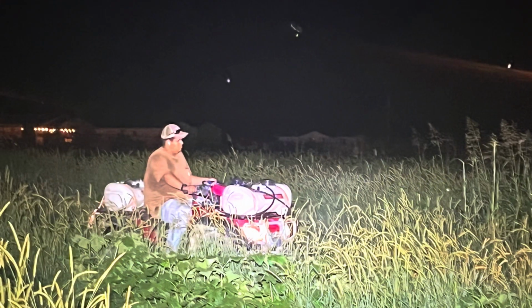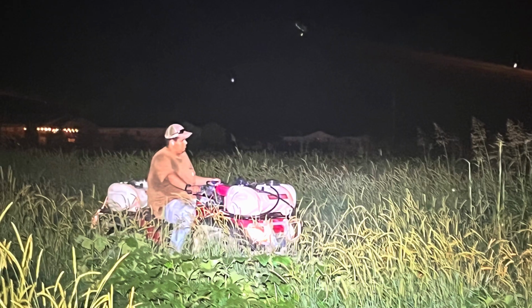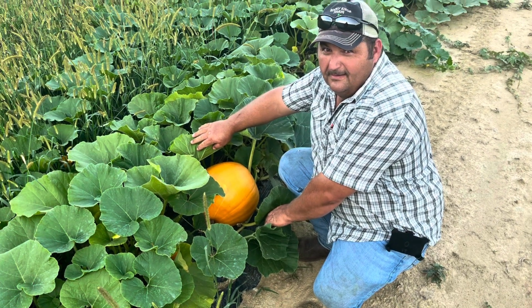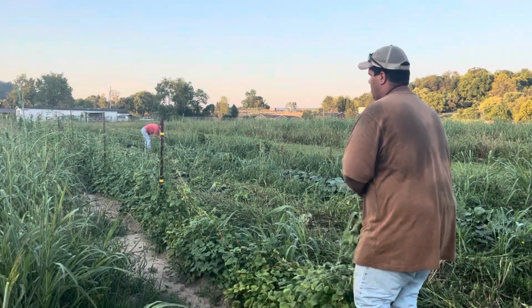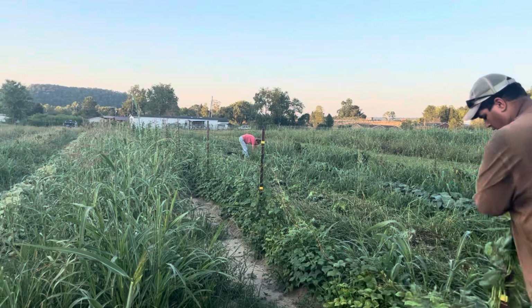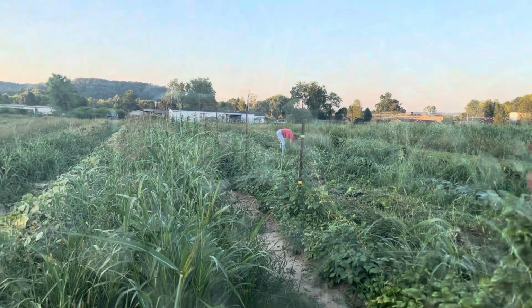And Tanner continues to stay on top of the pumpkins and spraying them. And we've been cleaning up the tomato patch and the beans. It's kind of messy, but it was a good year.